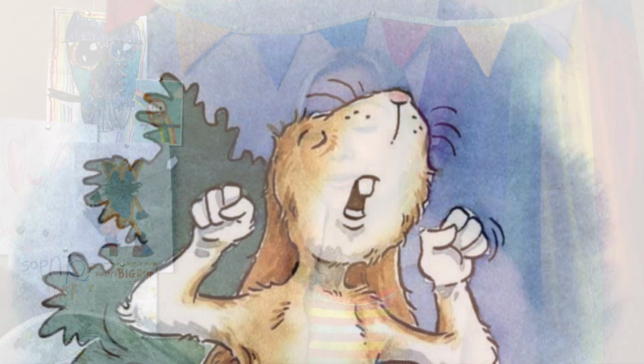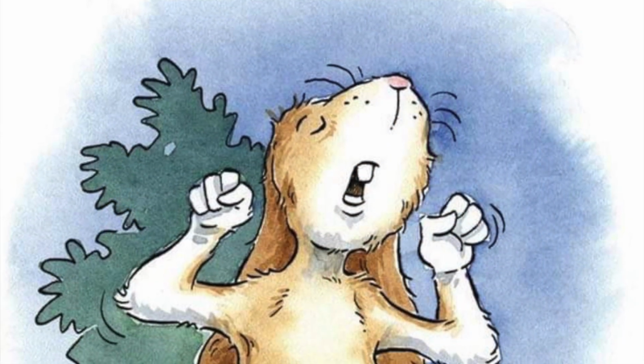A few moments later, Rabbit popped out from behind the big bush. "Hello, Harvey. What are you doing?" asked Rabbit. "I'm making my nest warm and cozy for my big sleep," said Harvey. "There's a pile of lovely leaves in the allotment," said Rabbit, then yawned a long, slow yawn.